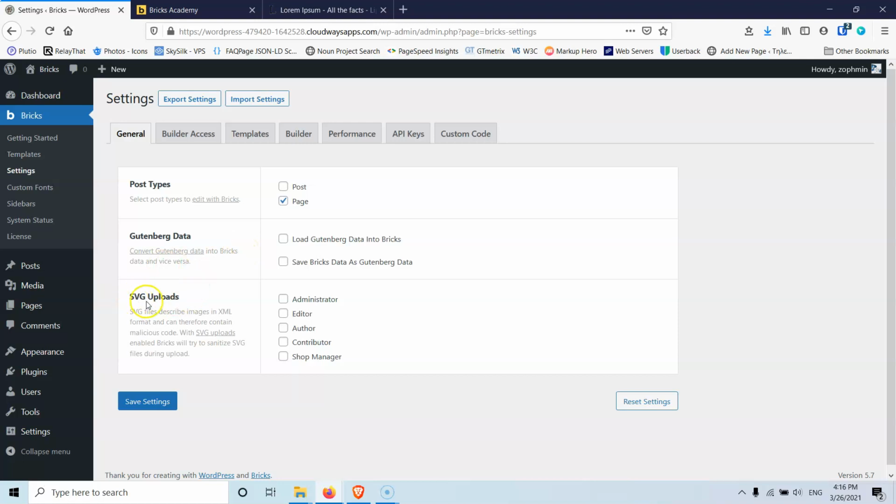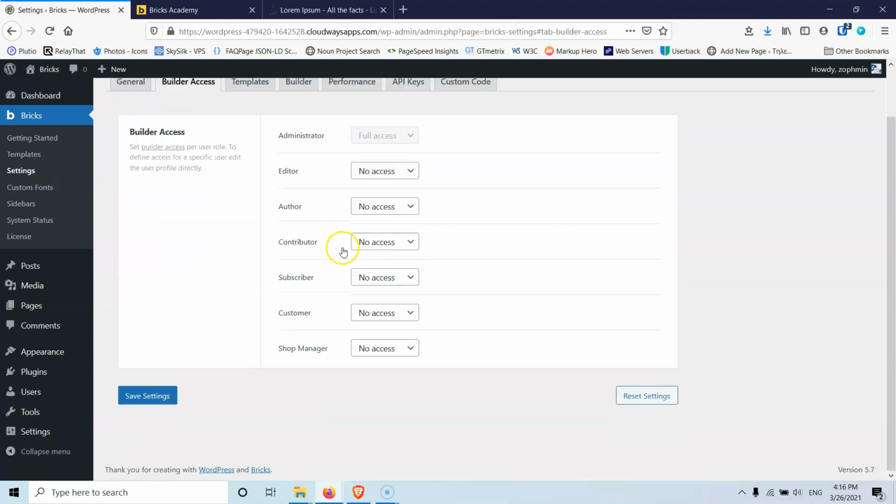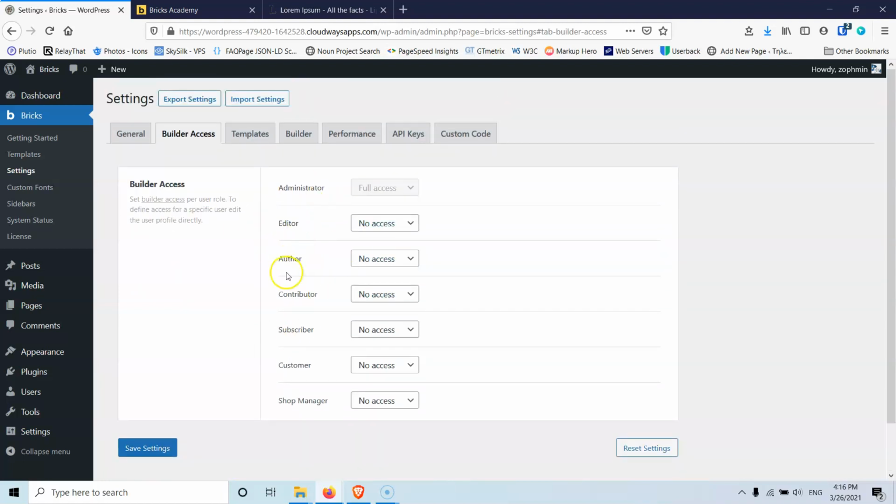And also we have the SVG uploads and who can upload those files. After that, we have the builder access, and here you have the authority to access and select whose roles are going to have permissions to edit the builder. Of course, they don't have permissions per user, they only have permissions per user role. But I'm sure that we're going to include it later on.